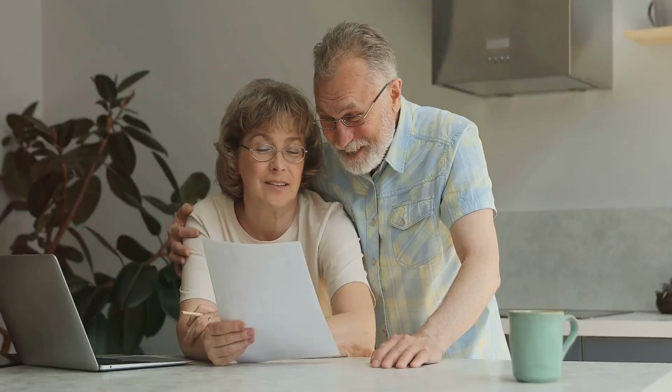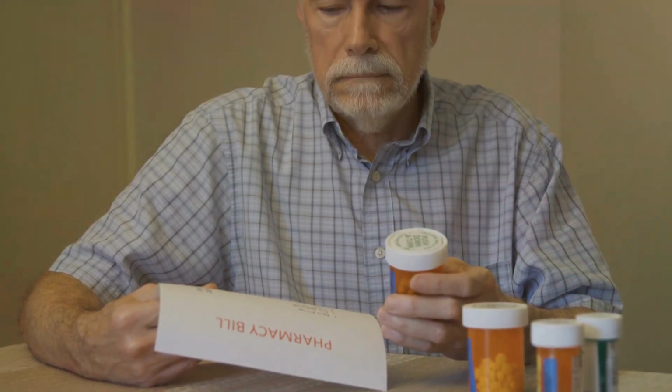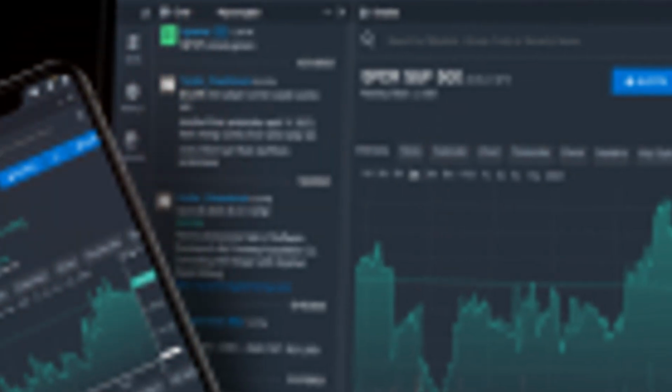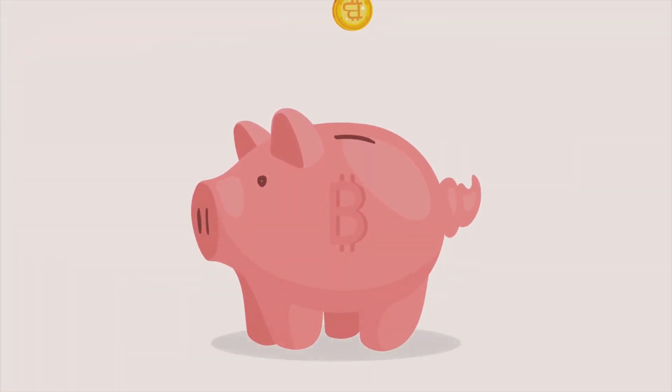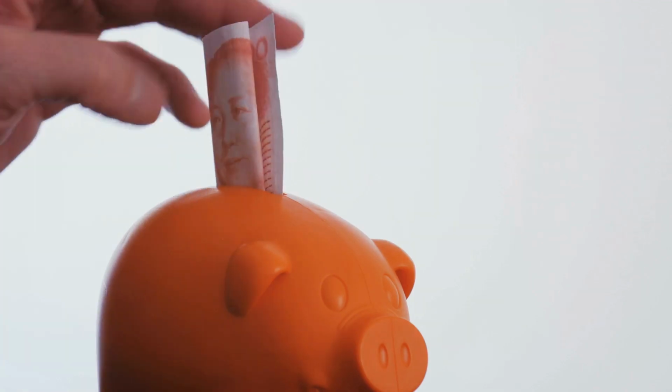When you're working, your income usually increases over time, helping you keep pace with inflation. But in retirement, your income is often fixed. Social Security has cost of living adjustments, but they don't always keep up with actual inflation rates. If you're relying on savings or investments, you need those to grow faster than inflation to maintain your purchasing power. Understanding inflation is the first step in protecting your retirement. In the next sections, we'll look at exactly how inflation impacts your retirement savings and what you can do to stay ahead of it.